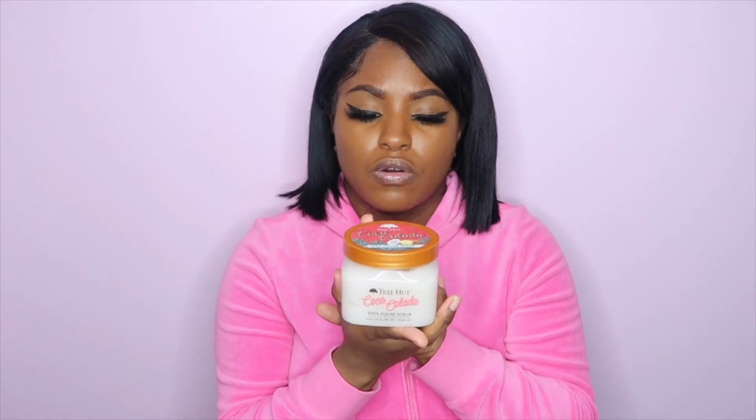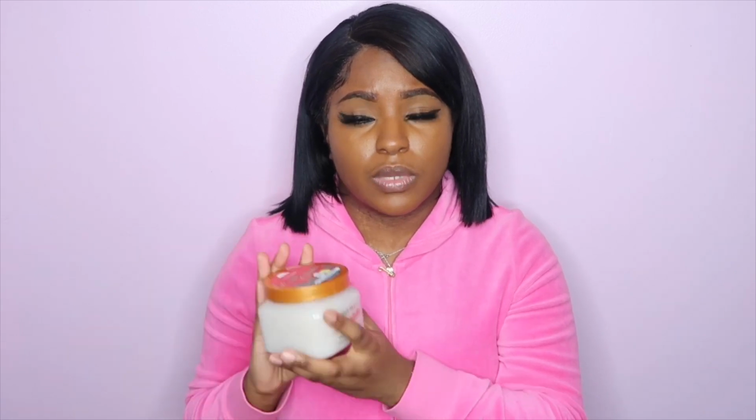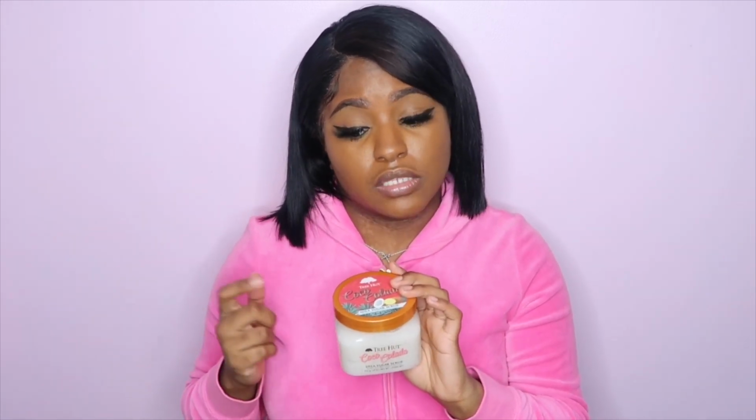I do also exfoliate my skin, and I use the Tea Hut Cocoa Culotta. This is the Cocoa Culotta. I don't know if you guys can see. I've actually tried two of their other scrubs as well. This stuff is a miracle. If you could get your hands on it, try it out. It's really, really amazing. It's not one of those gritty scrubs or anything like that. It's literally just perfect. So I use this to exfoliate my skin as well.